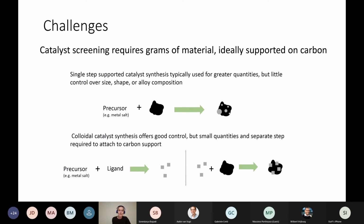I think most people here are probably familiar, but the main way that people tend to make these carbon-supported catalysts is a fairly straightforward single-step process where you take some metal precursor or salt, mix that with your carbon, and then do some kind of treatment like heat, and you end up with metal nanoparticles decorating your carbon surface. Unfortunately, that gives very little control over the size or shape or really even alloy composition of those particles, but it can be done at a fairly large volume. So you can get a lot of material out of that type of process in that single step.